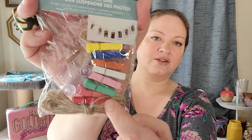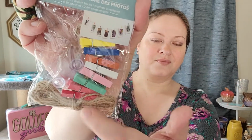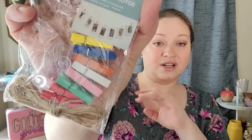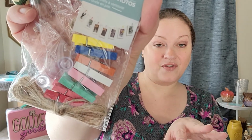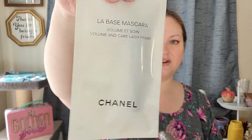Then there's a photo hanger. It's a line that you hang across your wall, see, like this, and then you put the little clothes hangers. Well, actually, it's photo hangers. You put those on there and put your photos on them. Chanel La Base mascara. It's a sample.